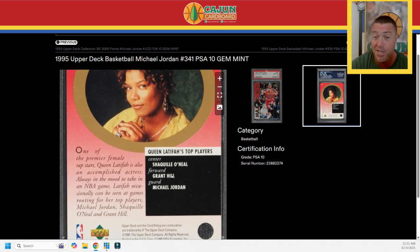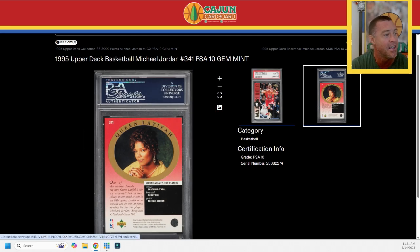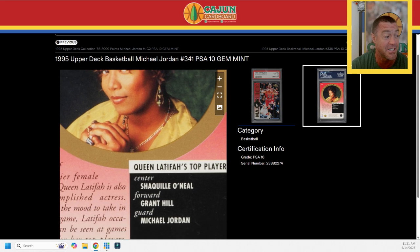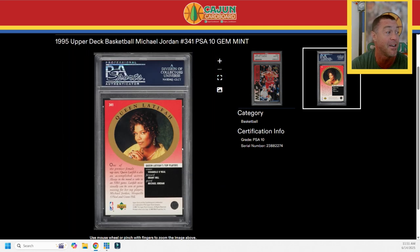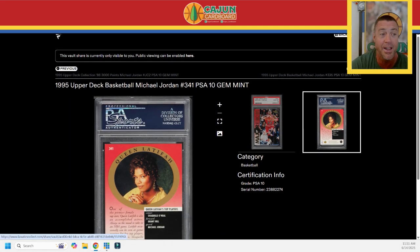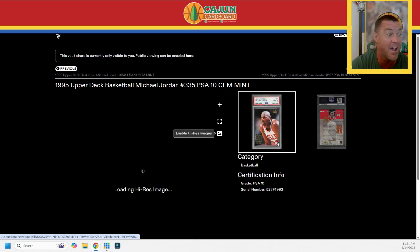But here's Queen Latifah's top players. She's actually got it. She hit the nail on the head. Can you imagine back in 1995 if you were picking the three hottest players at center, forward, and guard? This is your list, dude, and it's not even close. Grant Hill was going to be the next Michael Jordan. Then you got Michael Jordan, who was the Michael Jordan of Michael Jordans. And then you got Shaquille O'Neal, who was clearly the guy that you would choose in 1995 at center. I guess you could say Olajuwon, but Shaq was on the up and up, right? He was young. He was 25, 26 years old.